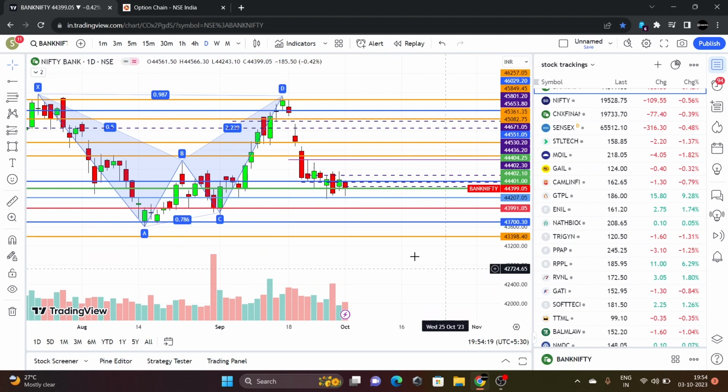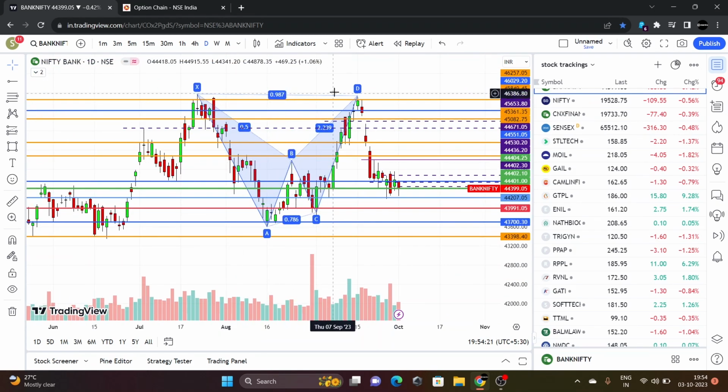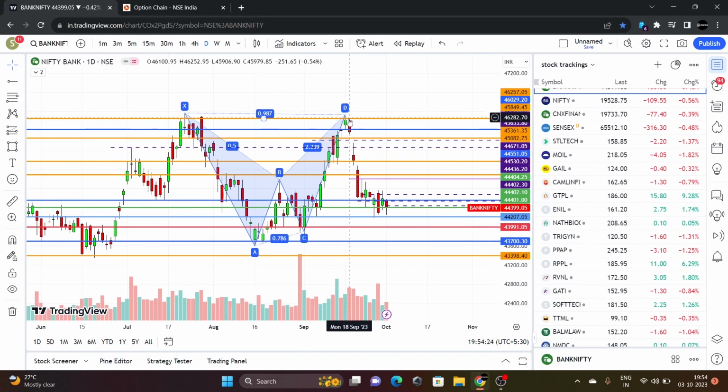In this daily chart, you can see a pattern called an alternate bat pattern. It's a harmonic pattern, and from the D point, the stock has reversed from the potential reversal zone, and now it has fallen down and is in a consolidation range.